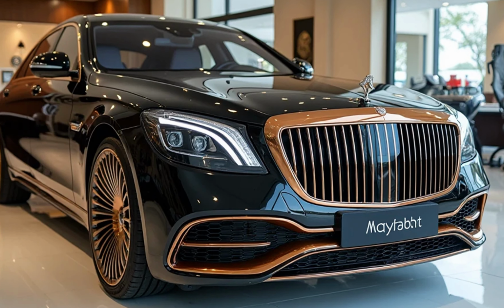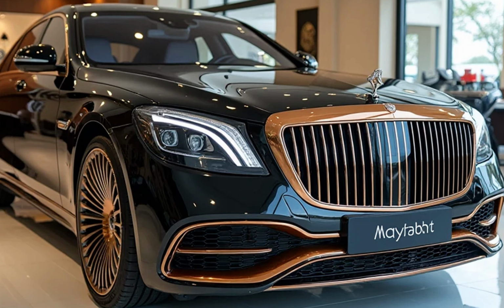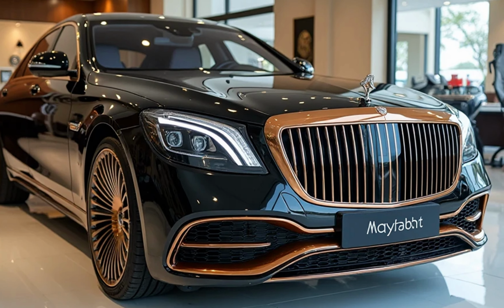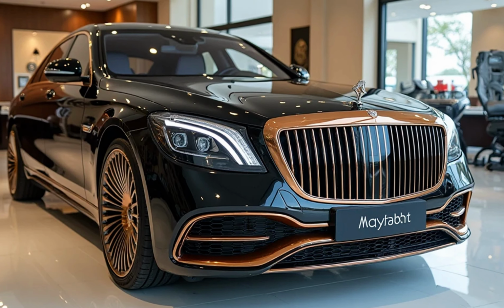German precision and a V12 engine that refuses to compromise. If you thought Mercedes-Benz couldn't go higher, the Maybach division just proved everyone wrong.